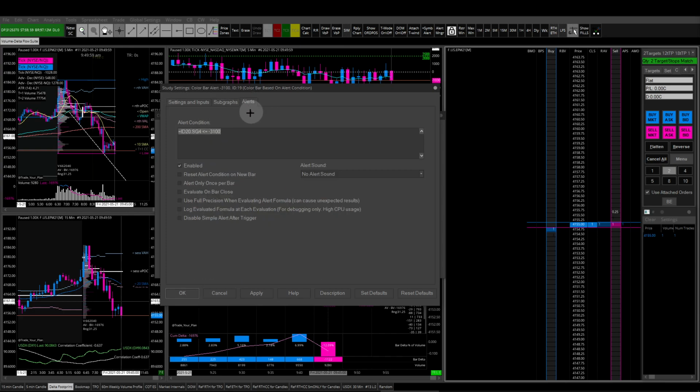Then come over here to the alerts, and just type in this formula essentially. So this formula refers to ID 20 SG4 is less than or equal to negative 3100. So less than 3100, right? It would be like negative 3101, negative 3102, 3103, and it's all negative, so it's less than or equal to negative 3100. You can just type it in, like you can do 3200 or 3000, whatever you want to do. Play with it.